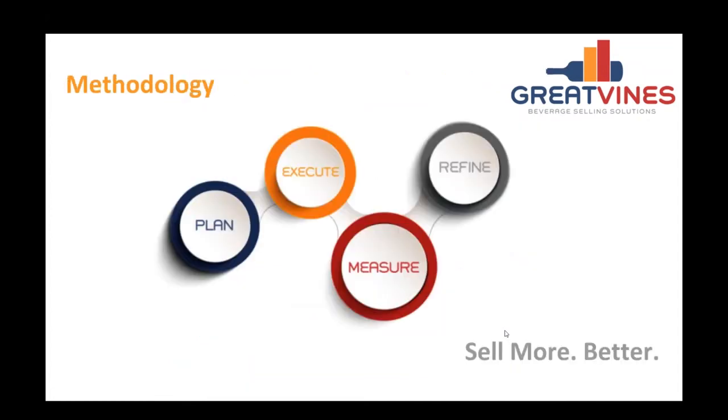So one of the things that we have in our solution at GreatVines is a methodology around plan, execute, measure, and refine. We enable you to plan your trade marketing and trade spend programs. You go out and execute those in the field and then measure them, and come back and examine, do the analysis, make refinements and changes, and start all over again. But hopefully this process enables you to be very organized and to actually sell more and sell better.